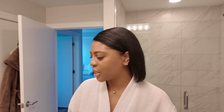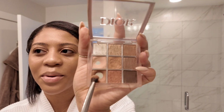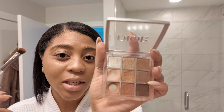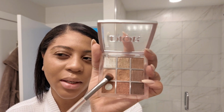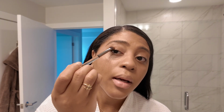So moving on to the Dior palette. Obviously, this color right here is the most used. I need to learn proper terms if I'm going to show y'all how to do the makeup. But right here is where I put this neutral color, and then here I put it right below my brow bone. So this goes right here.